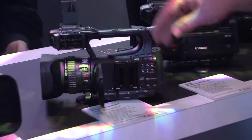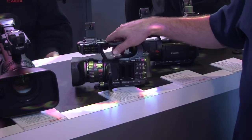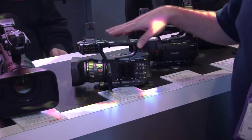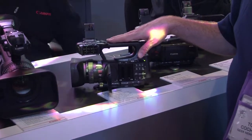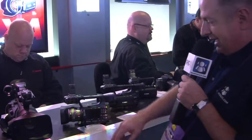This is exciting. And then they've got another feature on this too. It's a side-by-side mode, so if you have 2 of these, you can actually do some alignment with built-in software and shoot 3D with 2 of these cameras mounted side-by-side. So pretty cool stuff. But this is the XF105, the newest camera by Canon on the Pro side.